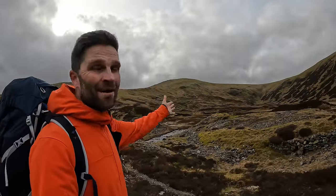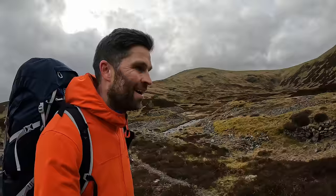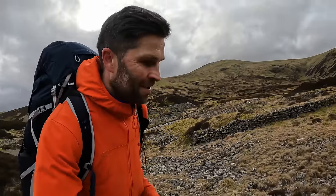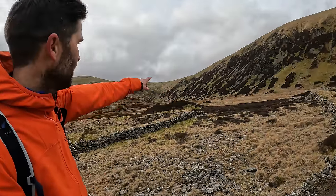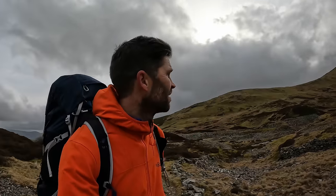But I can escape it, I can get away from the towns and cities, and I can come here. Look at that. Not a soul to be seen, just me, very much a lone wolf. And if you look up there, that's where we are heading. I'm going to head up this valley all the way to the top of that, and then hopefully there's a nice pitch with a nice view.